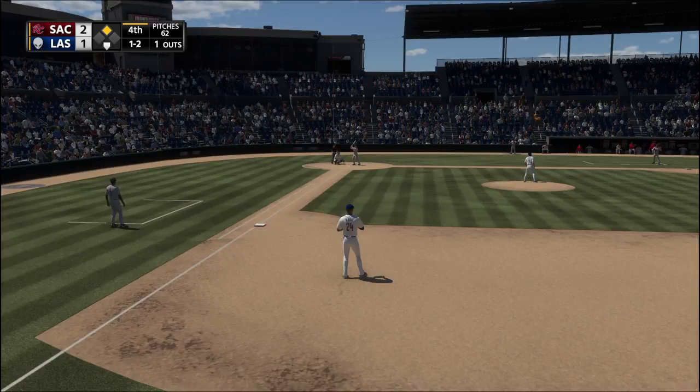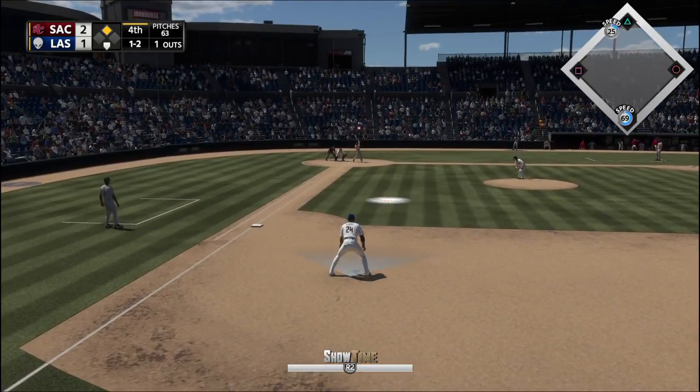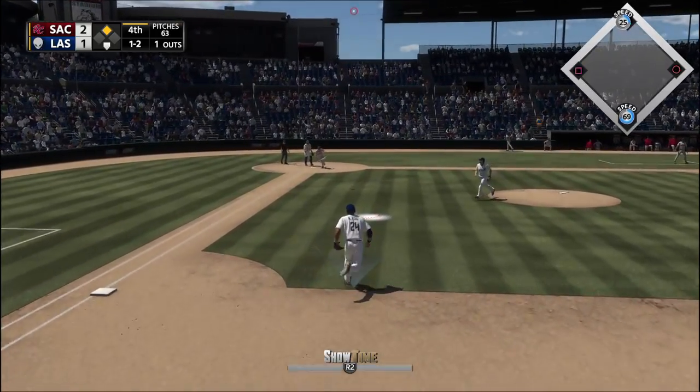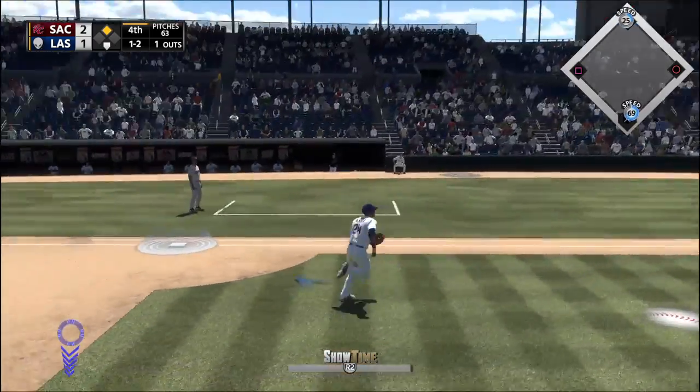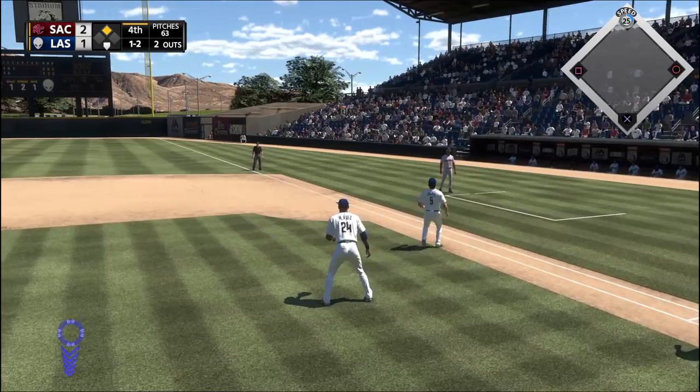Into the box now, Austin Slater. He's 0 for 1 thus far. Austin Slater. One down now. Pitch popped up. Take charge himself out there, and there's 2 down.